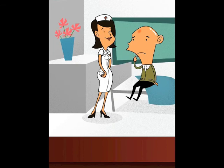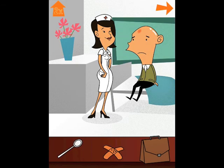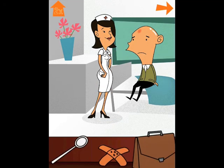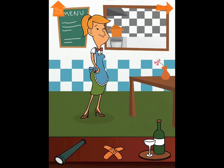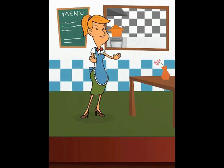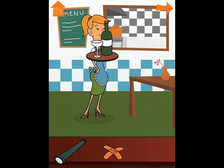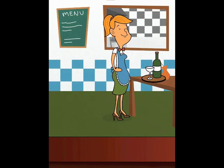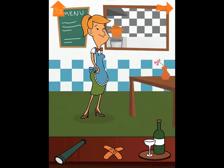As you can see, we are sitting on a hospital bench, needing to give a plaster because he's bumped his head. He just gets it and he goes, "Oh, there you go." Now we've got a meals person. Yes, you have to click at the end.